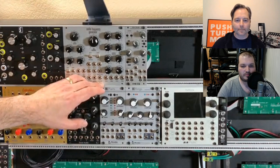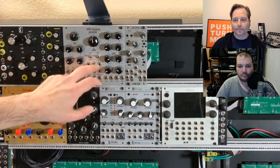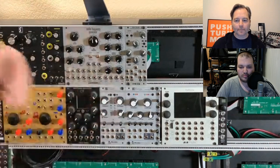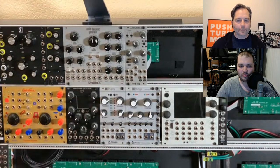Yeah, a surprising amount of the time I'm taking just the sine wave out of even the AFG or the spectrum and using that to double up something else, just to add a lower harmonic underneath some of the digital stuff. Yep. Now for a weird analog oscillator.